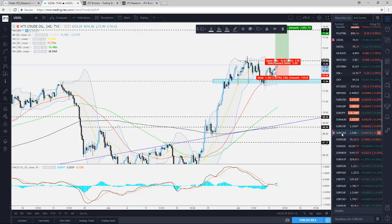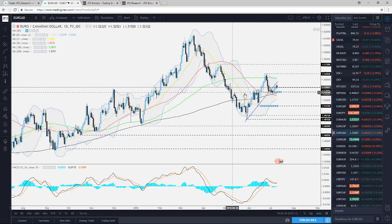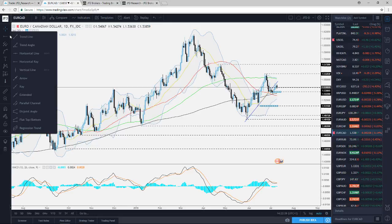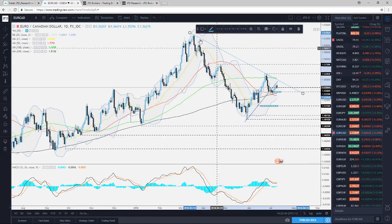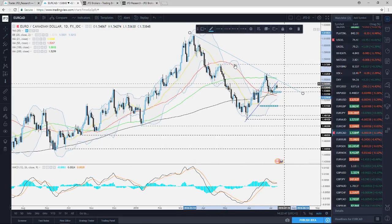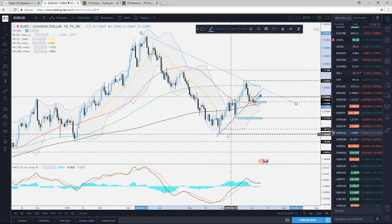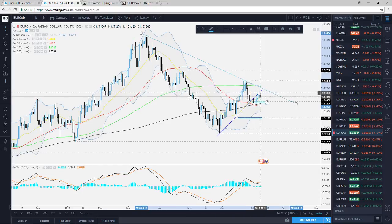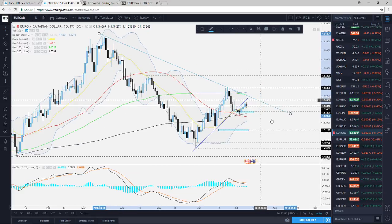Now let's have a look at a few pairs that I really wanted to show you, and let's put a daily chart first. Now EURCAD. Certainly in the bigger picture it's in a move lower. You can see that we've got this support line, resistance line here, and we've now also managed to break this shorter term upside support line, and we're currently continuing to trade below that support line. Certainly quite a bearish sign, so one to keep an eye on.